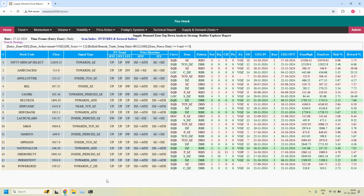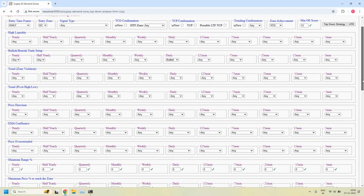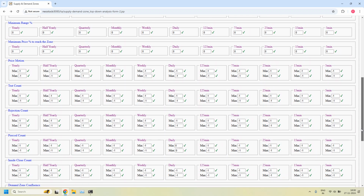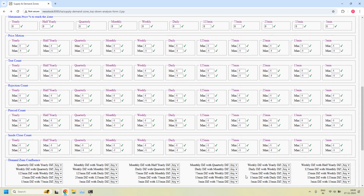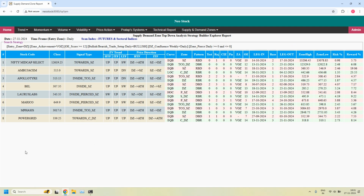Out of these 16 daily demand zones, there could be some high probability supported zones available. So let's find them based on some filters. First filter is LTF and ITF demand zone confluence. That means the daily demand zone should be part of the weekly demand zone. So I am selecting the filter daily demand zone with weekly demand zone confluence. With this filter, we got 8 stocks. That means in all these 8 stocks, the daily demand zones are part of the weekly demand zone.